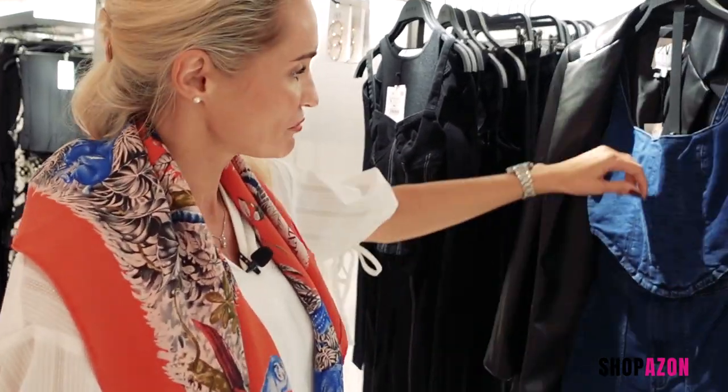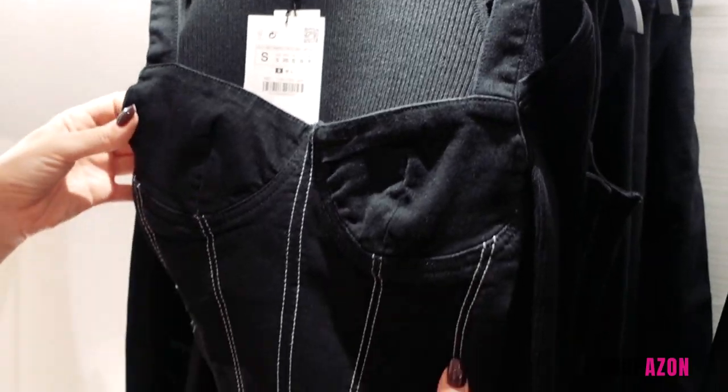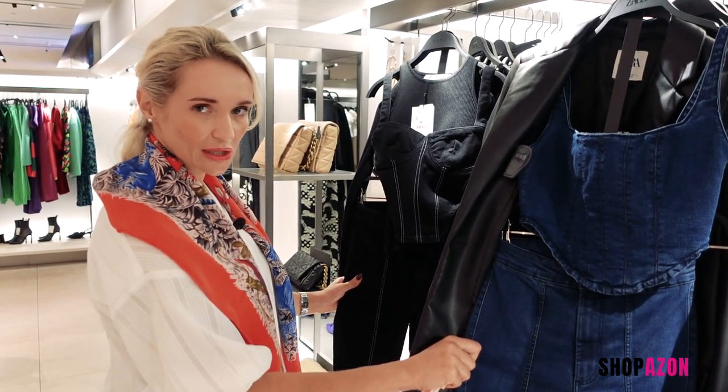So that's the top. And that's the, well, it looks like a kind of skinny, but it's hitting the floor jeans. And look at this black one as well. Very super sexy. Head to toe denim, here we come. There are two sets. I get to choose which one we're gonna try.